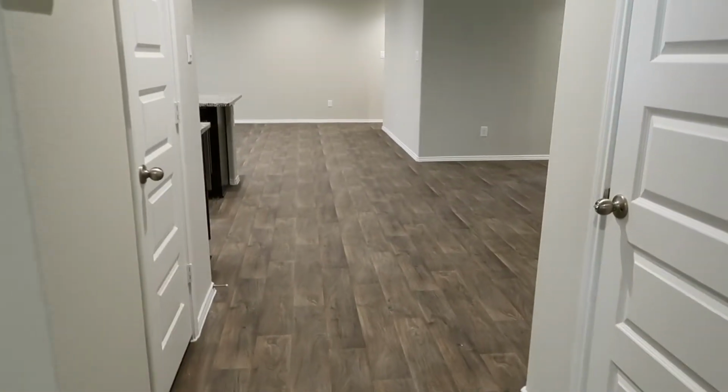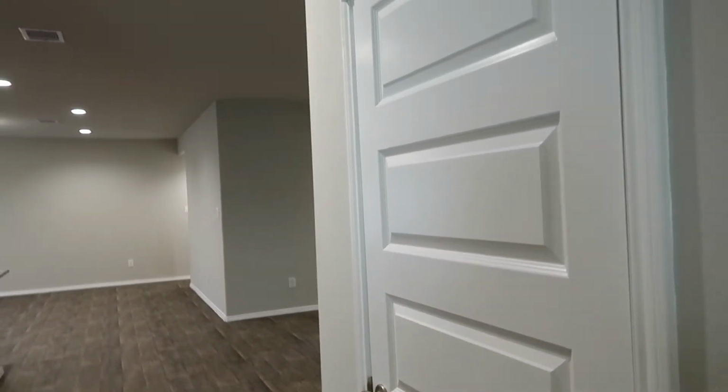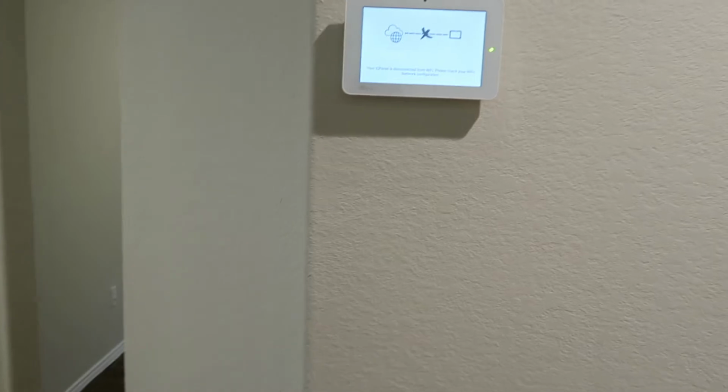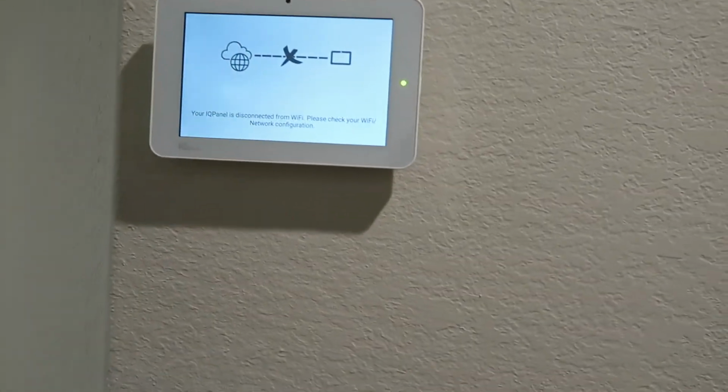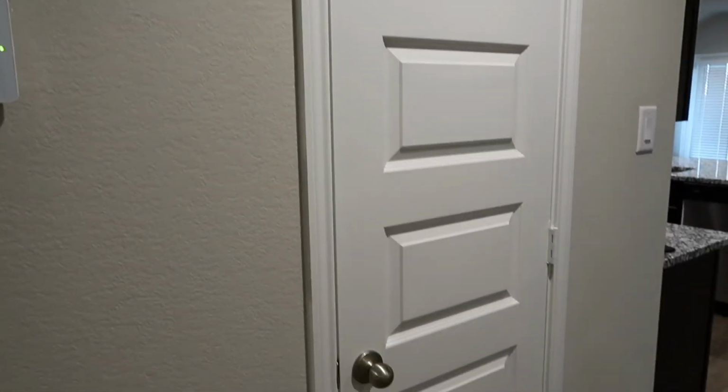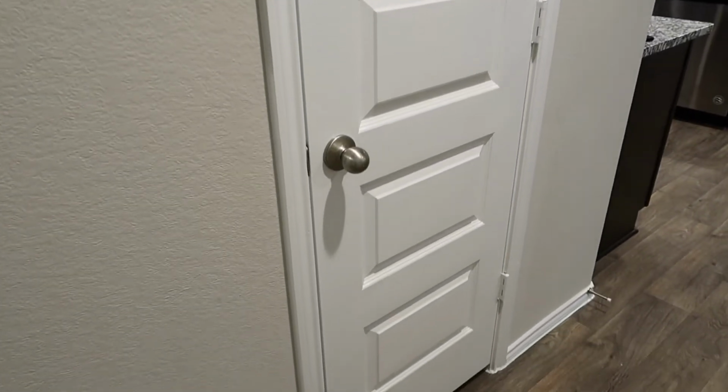Another thing that was really awesome was that this house came with so many more features than the other house. Like this one is a smart home, it's connected to Alexa, it had a garage door opener, it had the doorbell camera. All of those things were not included in the first one, and it was included in this one. So that was really exciting.